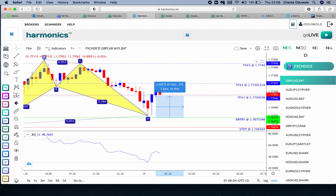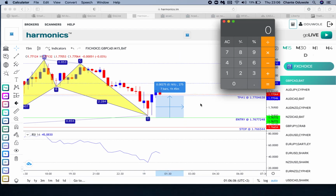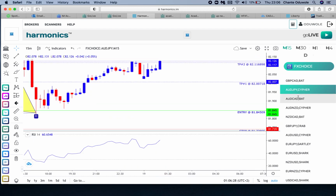27, okay, I'm trying to see if I can get my calculator. There we go. So 27 times 10p. So if you put 10p on this trade, means you end up with £2.70 from this trade. If you put down £1 for the trade, that would be £27. If you put £10 for the trade, it means that you end up with 270, and so on and so forth.